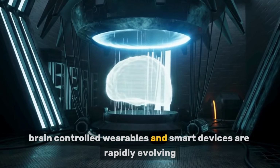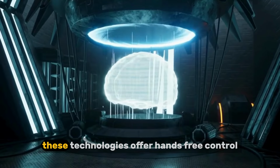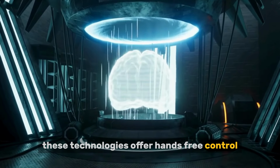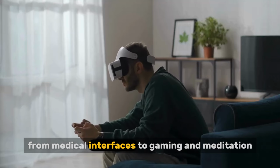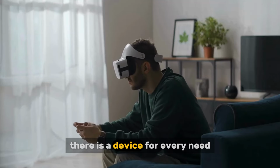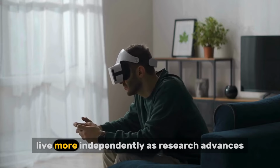Brain-controlled wearables and smart devices are rapidly evolving and becoming practical today. These technologies offer hands-free control, improve health, and increase productivity. From medical interfaces to gaming and meditation, there is a device for every need. Many of these wearables help people with disabilities live more independently.